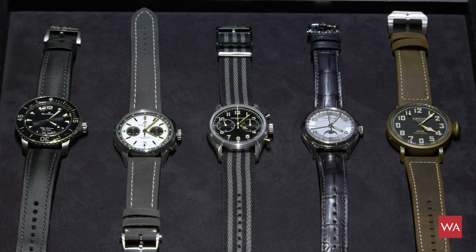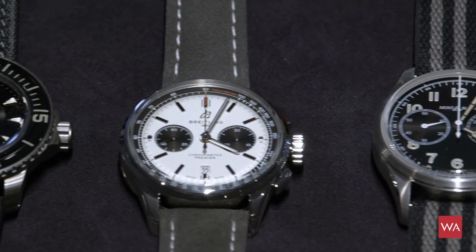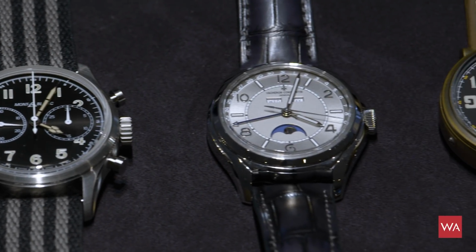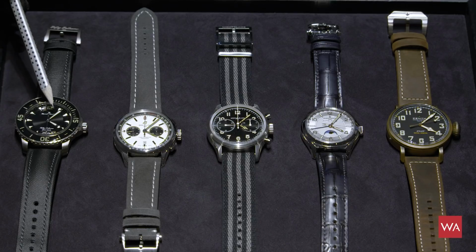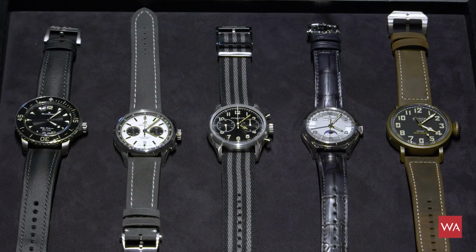Vintage watches are very trendy these days. This is the reason we have put together for you a selection of vintage-inspired watches: divers, chronographs, a full calendar watch and a pilot's watch. All these watches do have their origins in the past, of course, at least their design. The first one I will show you is the Blancpain 50 Fathoms, a watch that originates in 1954. This time it's a version with a big date. That is a nice additional feature to easily read the time.